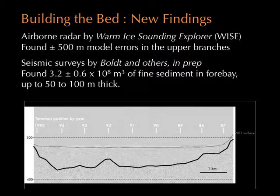Maybe more significant for actually modeling the past retreat of Columbia Glacier is work by Katie Bolt and others. She just sent me this right before I took off for France. They'll be publishing this soon. They found from seismic surveys 3.2 times 10 to the 8 cubic meters of fine-grained sediment in the forebay, up to 50 to 100 meters thick in places. She sent me this. This is the 2011 surface from their survey, and then this is the bedrock line. This is depth time from one center line right in the forebay region.